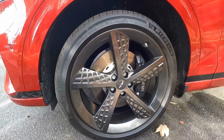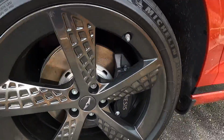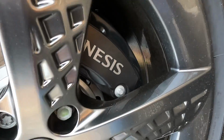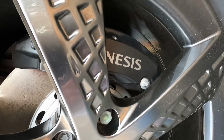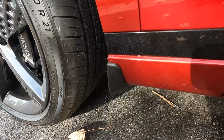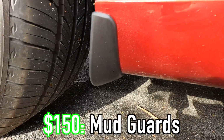Here's another look at the wheel face as well as the tire sidewall. And then also peeking behind these wheels, you'll find your black calipers with the Genesis script. I know not the best view because the wheels are kind of blocking it, but that's the best view that I can give you. And then behind all 4 of your wheels and tires, this vehicle has been optioned with the $150 mud guards, which is what is displaying on screen now.